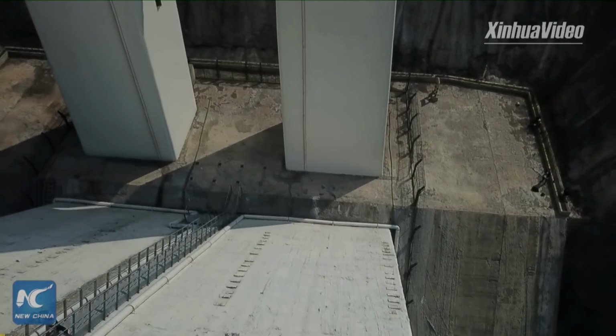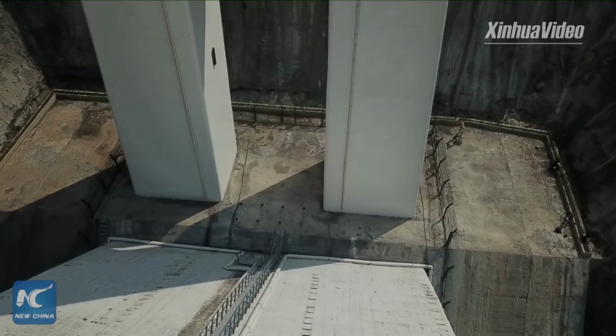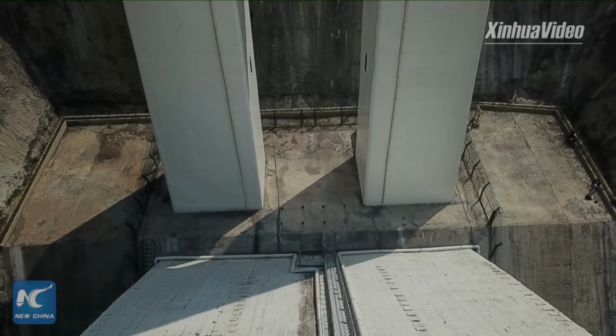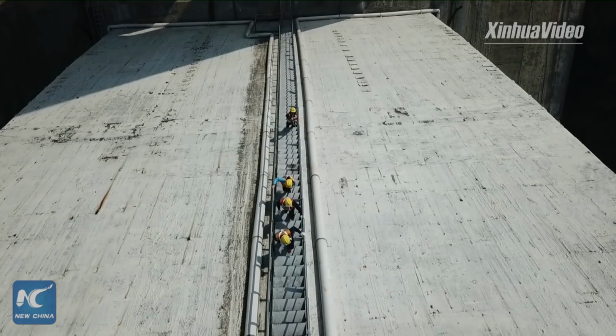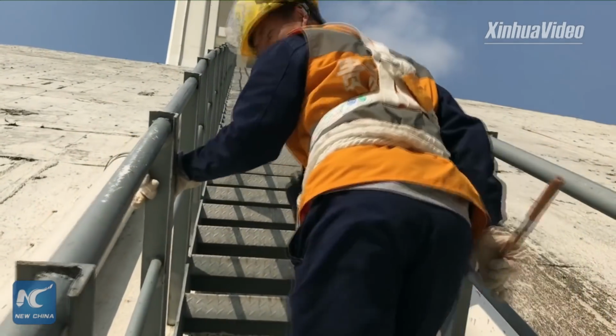There are 8 maintenance workers in total. These 8 maintenance workers were selected from 745 applicants. Now, we've started going down. The path is narrow, steep, and rocky, partly with only a rope on one side. I need to hold fast on it, otherwise I may fall down.